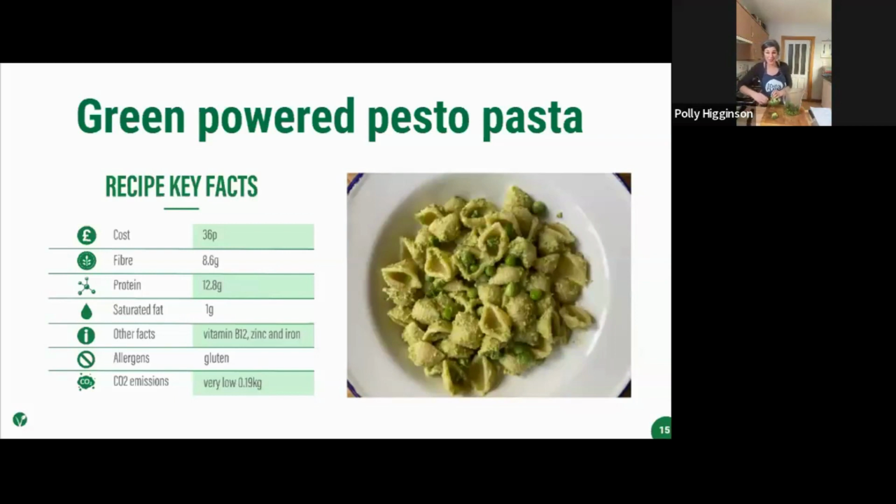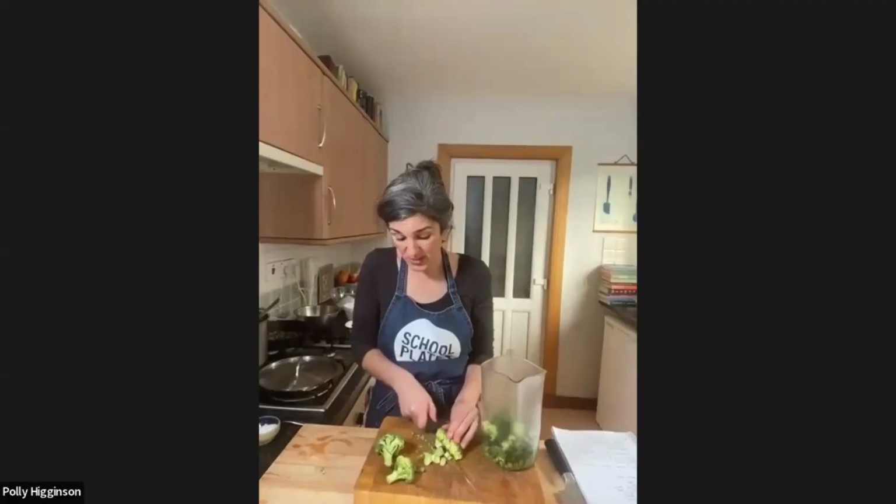We've tried with a lot of our dishes to really think about that. Obviously, we have to meet the school food standards with our dishes. So always thinking how we... Sorry, Polly. The emissions are so low on this dish. Yeah. And I think on all of these dishes, the power of vegetables too, they are like the lowest emissions. So that's really, really good and what we should be using as much as possible.